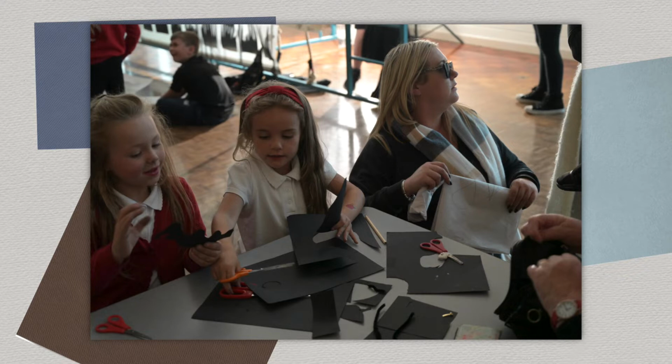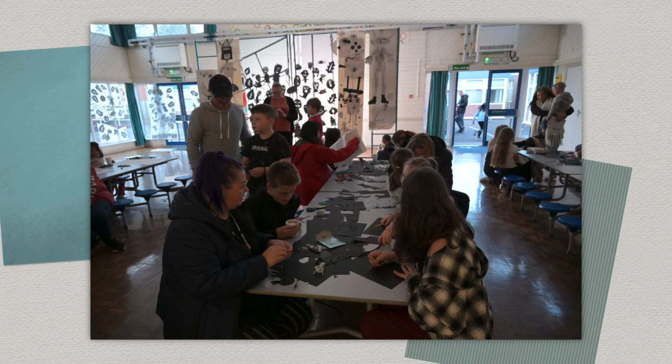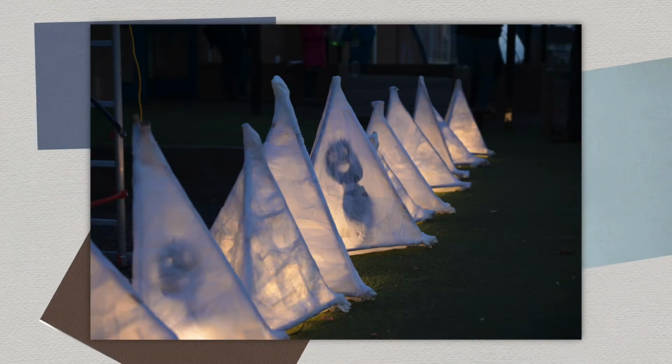Something that stood out for me on our celebration evening was that lots of parents came in, and all the children and the parents were involved. They were very hands-on. We had tables set up where everyone was working and people even spilled onto the floor. Everyone was busy, everyone was having fun, lots of chats and lots of creativity going on.